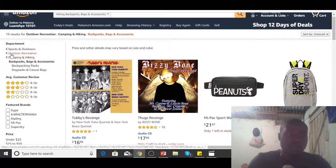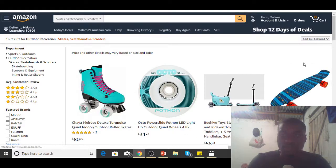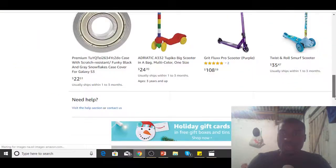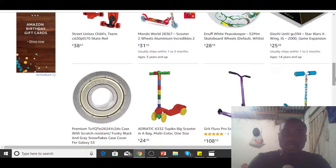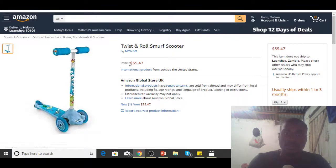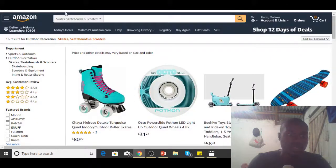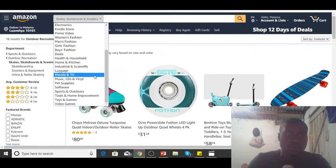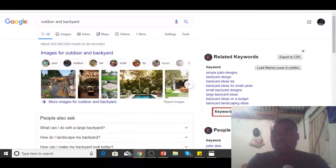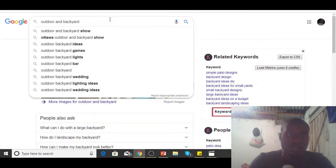And outdoor and recreation as well. You can go for skateboards and scooters. These are some products that you can go ahead and promote. This one's $35. So you can basically promote products like these. Well, you want to look for something a little bit more expensive than that so that you get really good commissions once you make a sale. So, anyway, let's go to backyard ideas.